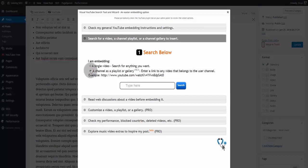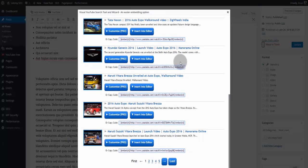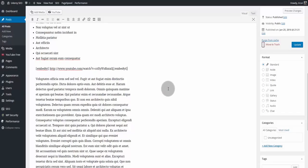But if you don't know the URL of that YouTube video, then you can search for it by opting for this radio button and typing the keyword. Let's search for auto expo videos. Hit this search button. Here you have got a list of videos that you can insert into your post. You can either click insert into editor button, or you can copy this code and paste it in your post wherever you want. Let's insert this video. Of course, you cannot customize how this embedded video looks like because that belongs to pro version of this plugin. So let's just insert this video into editor.